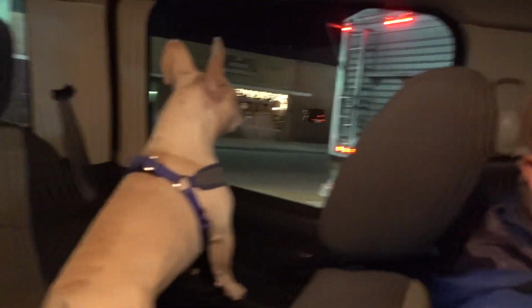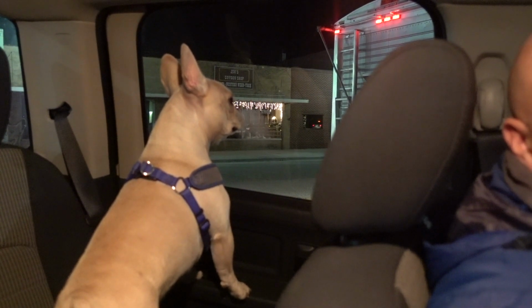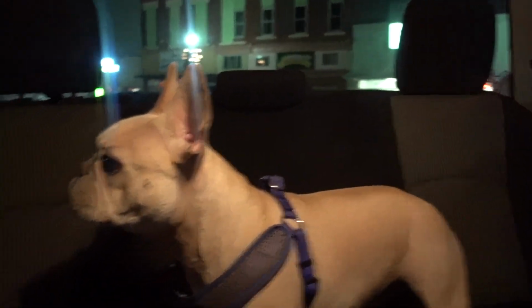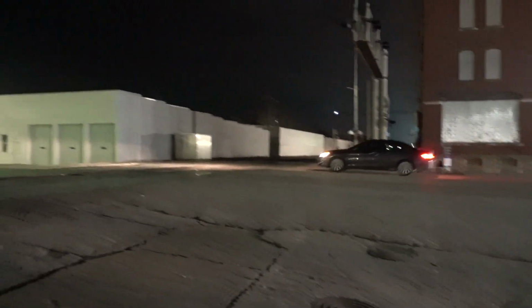Sebastian, say hi. He's checking out the train. Oh, there he is. I'm gonna go check it out, see what it looks like, to see if this is even something I can get something different.